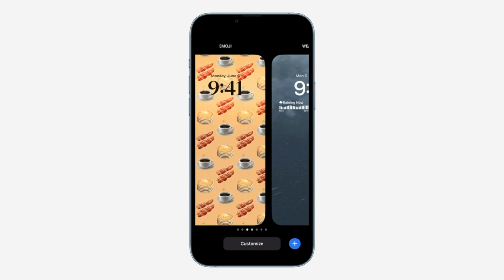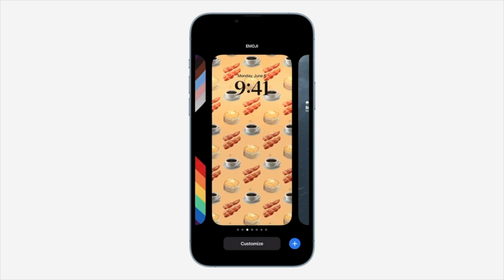You can just customize a lot and make these lock screens your own, which is not something I'm used to saying with iOS. Usually Apple has everything locked down and there isn't much customization, but Apple is giving us that with the lock screen, at least with this update.